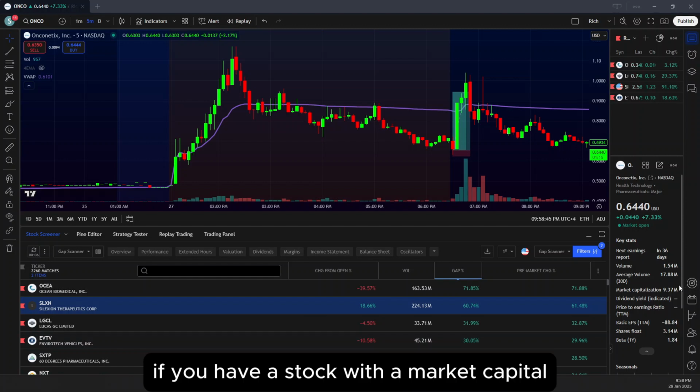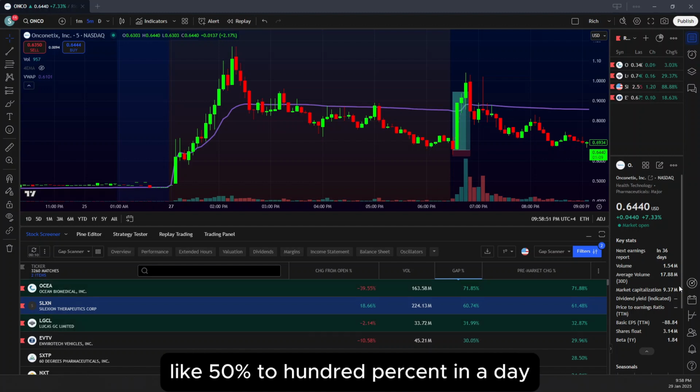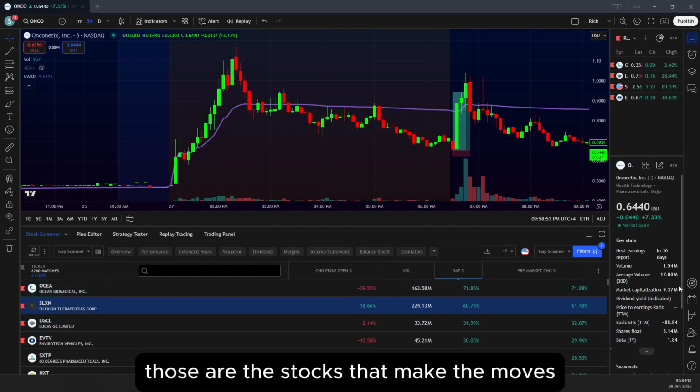If you have a stock with a market cap of, let's say, $10 million or $5 million, that stock is going to move up like 50%, 100% in a day. Those are the stocks that make the moves, not the ones that are a billion market cap.